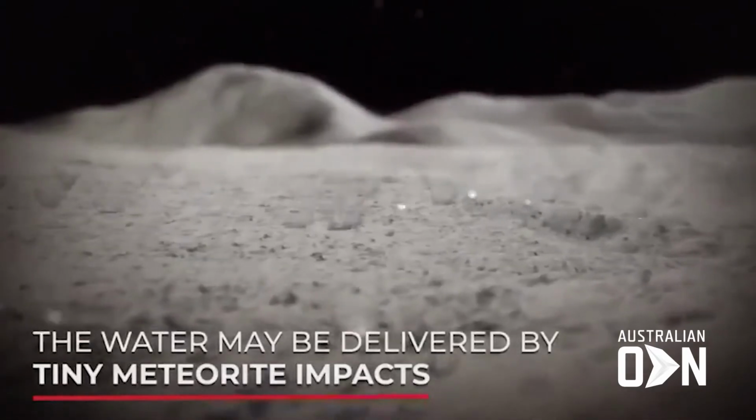Does this mean there could be alien life on the moon? So water is only a small building block in forming life and sustaining life. The lunar environment is actually pretty harsh, and so it is unlikely that life could survive on the surface of the moon.